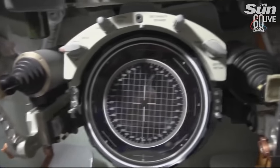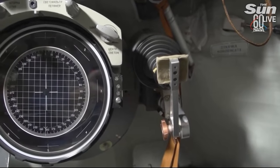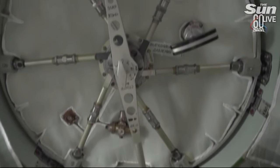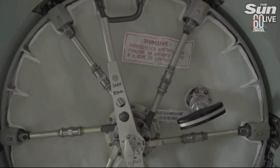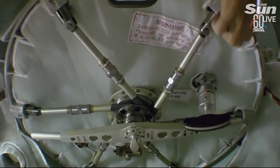The descent module weighs 6,393 pounds with a habitable volume of 141 cubic feet. And approximately 110 pounds of cargo can be returned to Earth in this module. The descent module is the only portion of the Soyuz that survives the return to Earth.